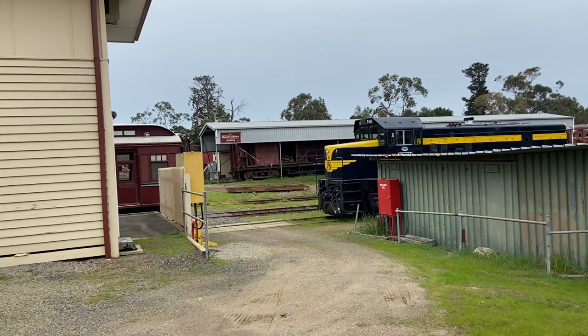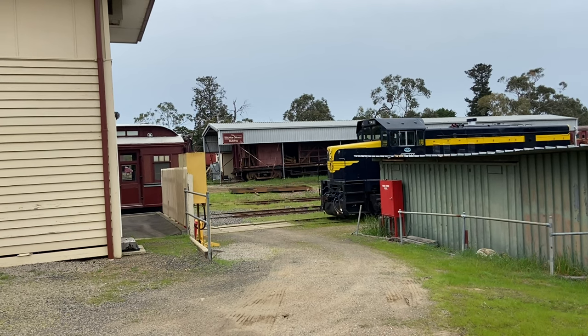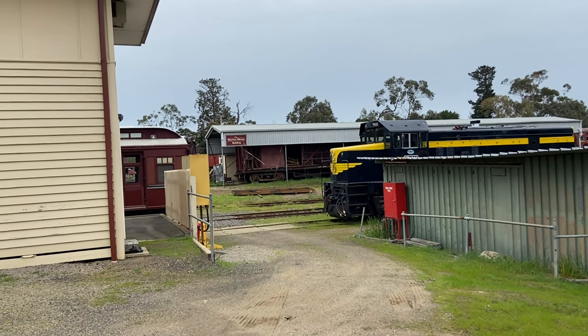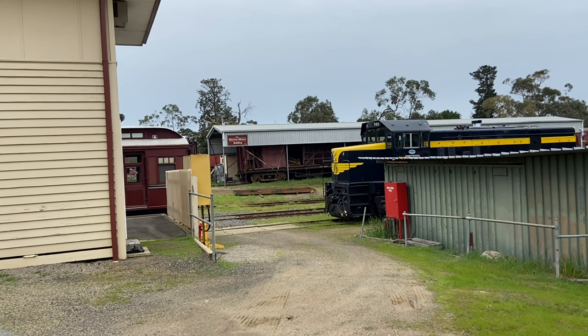But it's used in Hastings as well. It's the VR brand that is used in Victoria. Yeah, that's the most used train for this railway. And I don't know why, but it's uncoupled from the carriages for some reason.